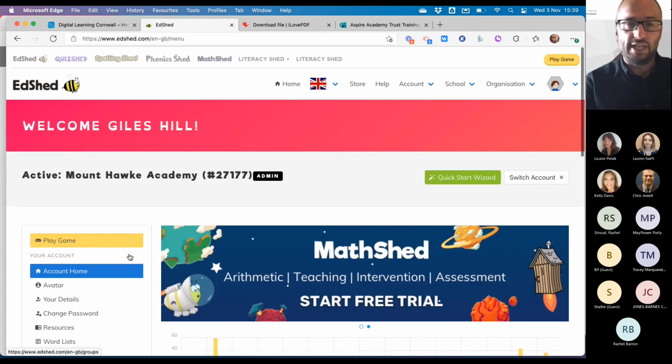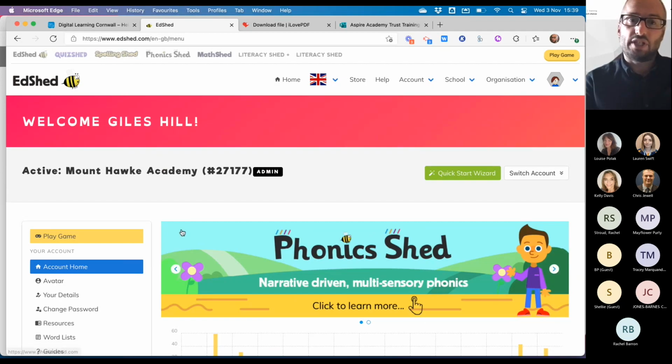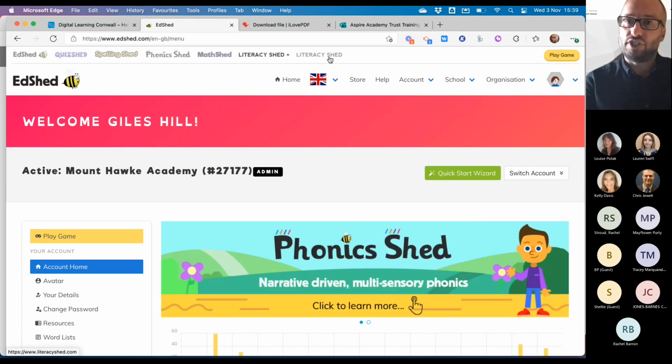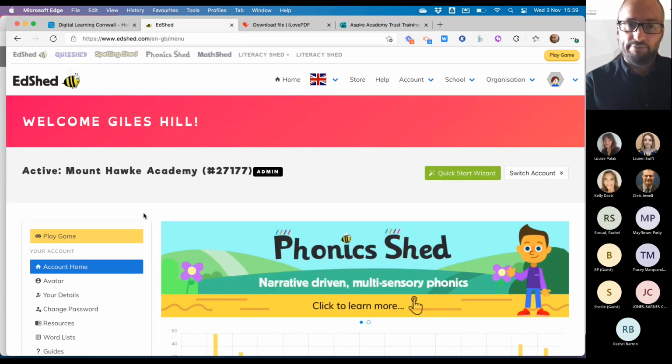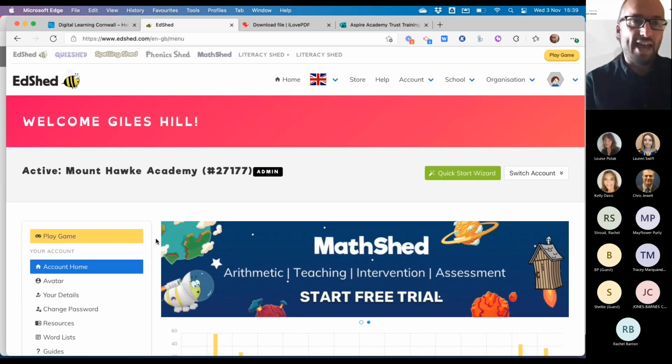So here I am logged in to a Spelling Shed account, which is an Ed Shed account. So Ed Shed is the top-level name that they use. I know that Literacy Shed has been around for a long time, and now you've got these other bits and pieces. You've got Maths Shed, you've got Phonics Shed, Quiz Shed there. So all of these titles, all these different systems come under this Ed Shed name.